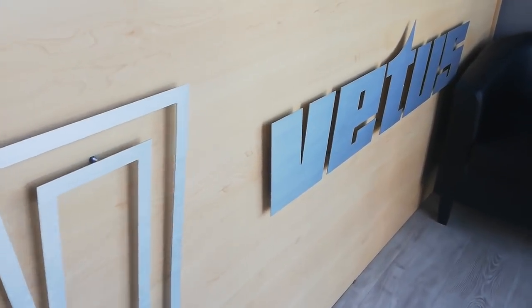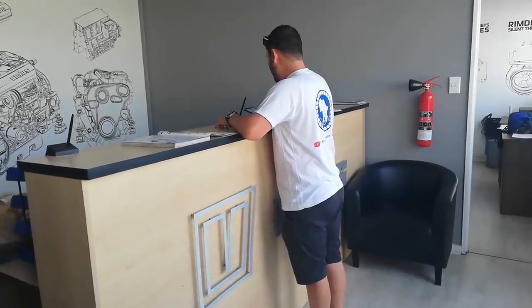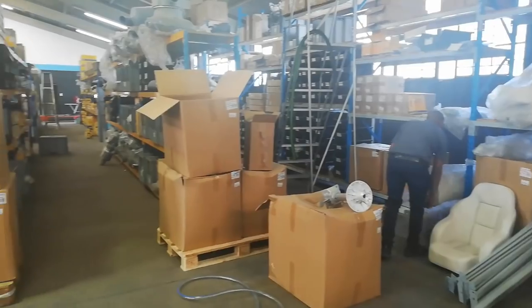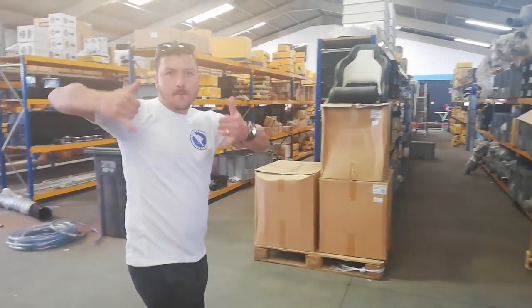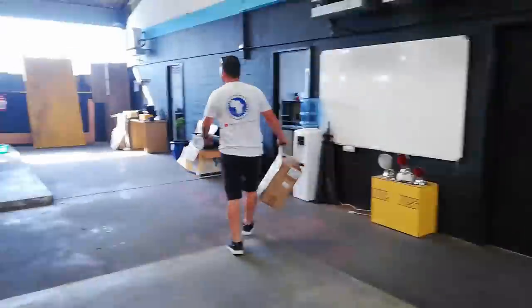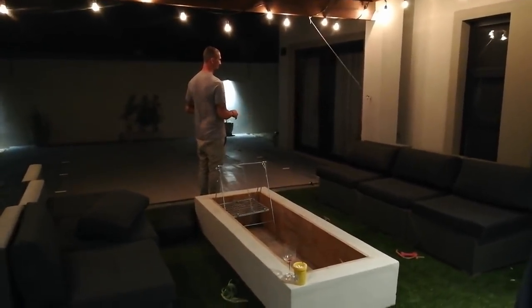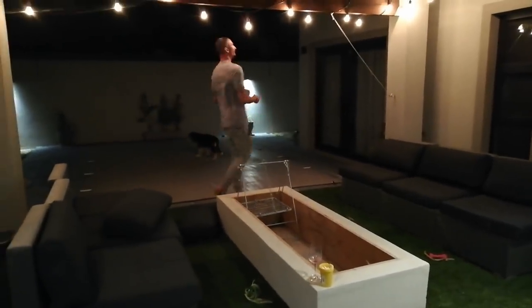Next stop was Vetus Marine to get our table leg and captain's chair. Thanks to Donovan and Kristen for accommodating us travelers. It was an awesome getaway weekend.